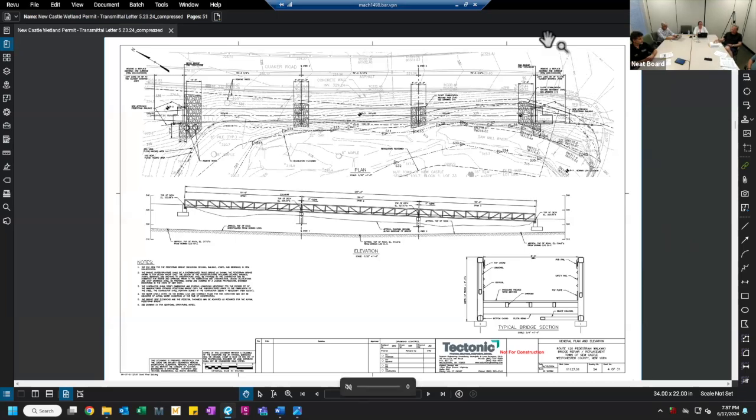There's no... anything they have to do. From my perspective, kind of using the Corps of Engineers as my guide, this is all in-kind replacement of existing structure. There's no new disturbance, no additional fills, and it's not material. You can see from the photos what it looks like underneath there anyway.